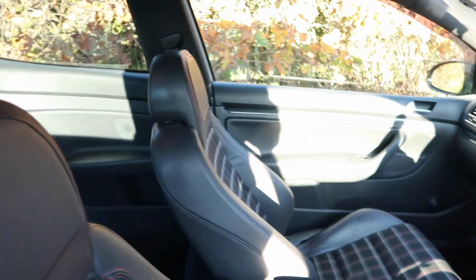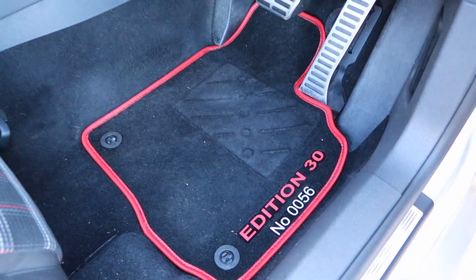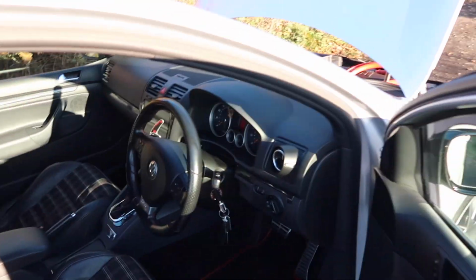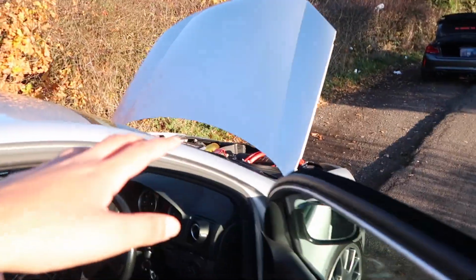Right, so interior, very clean car. Got a few extra touches in here as well. So we've got the Edition 30 mats, carbon fiber trim everywhere, very nicely done. It's not over the top, it just matches the whole car in a way. Sometimes you have cars that are excessive and they don't actually have the performance to back it, but everything on this car is just right in my opinion, especially the touches under the engine bay.